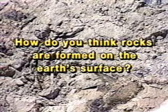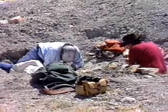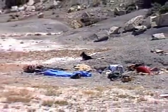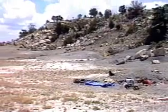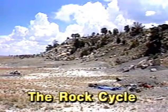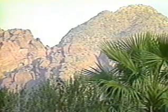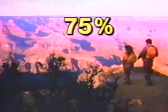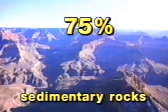How do you think rocks are formed on the Earth's surface? According to geologists, new rocks are formed above ground in a variety of ways, as part of the continuous recycling of rock materials known as the rock cycle. But most of these surface rocks, in fact, about 75% of them, are classified as sedimentary rocks.